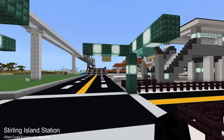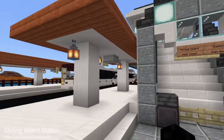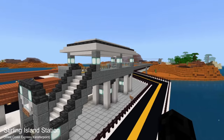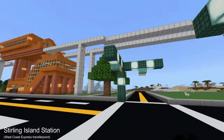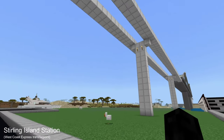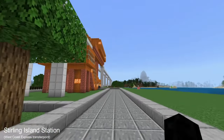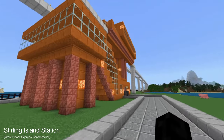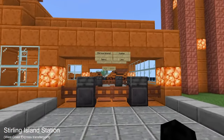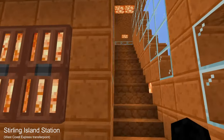And here we are on the Stirling Island itself. This is the West Coast Express station, as well as the bus loop, both in the same area. So you will have to cross the street to get to both transit services. It's just the geography of this place, we had to make it with what we had. But yeah, Stirling Island, there will be a village here. And it is an island, so there must be stuff on an island, but that's coming. Here is the other entrance on the other side, the Stirling Island entrance, and let's go back up the stairs.